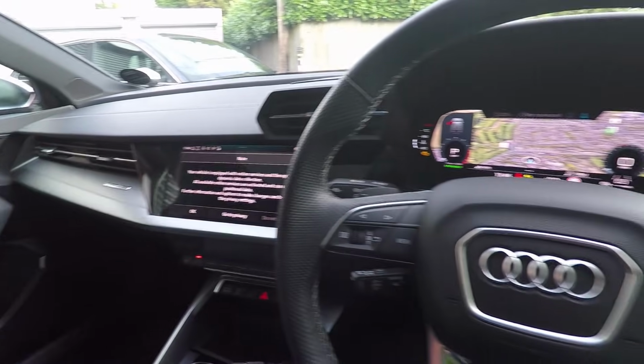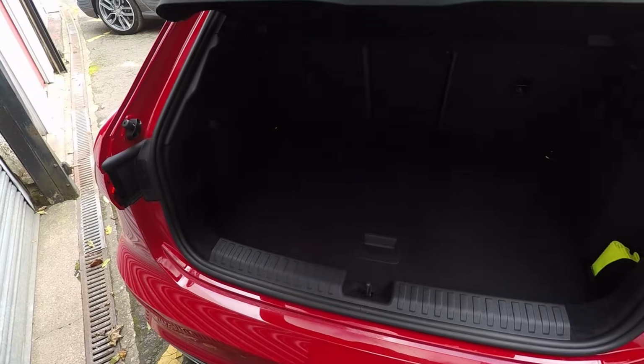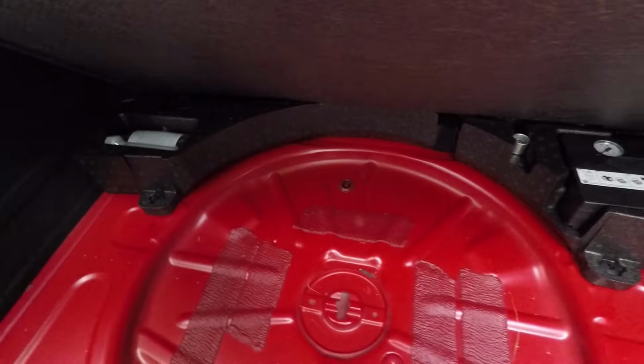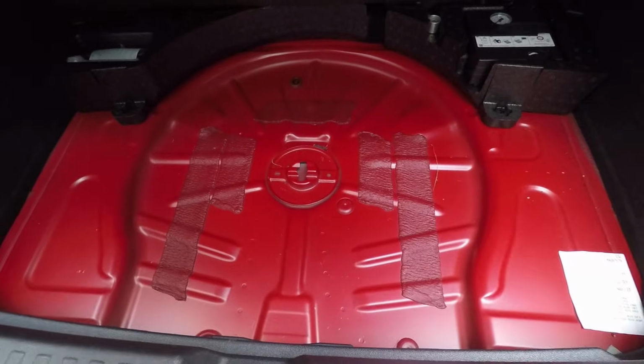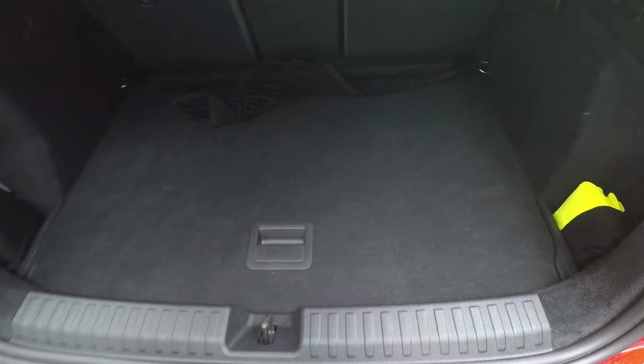Right, that's the interior done. Let's have a look in the boot. This car has a 325 litre boot. It's very unusual for a boot to be smaller, but it is. Down here, we've got this foam thing at the back for the tools, which in the Golf are just shoved in these side lockers. And we've got no carpet on the boot floor. We've got no spare wheel either, even though it looks like it's ready for one.